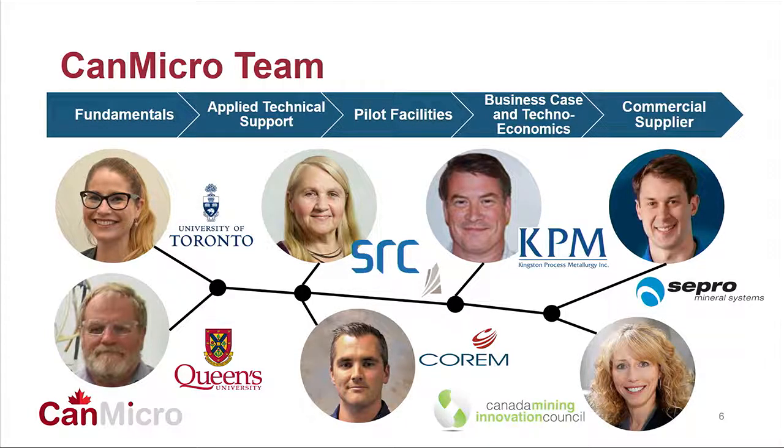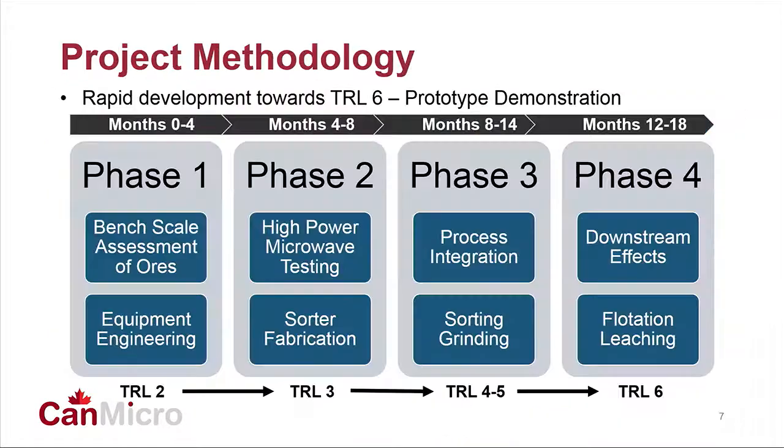And then we have Andrew Gillis from Sepro Mineral Systems. So this is our commercialization partner. So how can we bring this technology to the market? And lastly, we have Jillian, who is our project manager from CMEC and is keeping us all on track. So we have a really great team from beginning to end, and that's what's going to make this project successful.